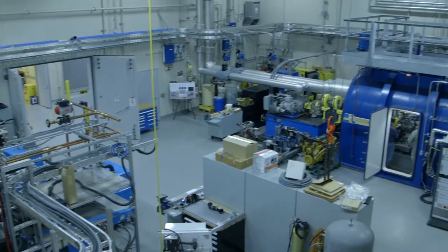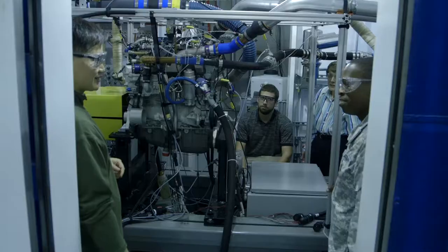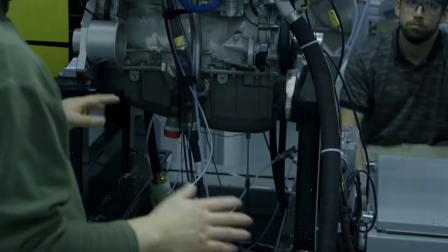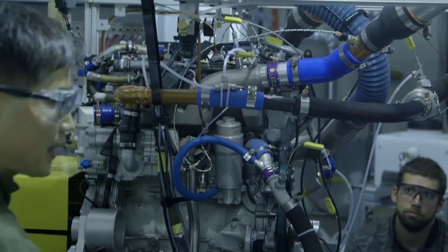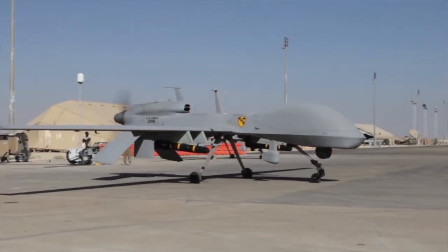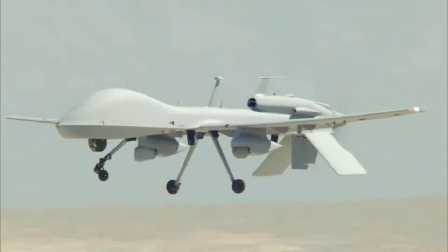This is a small engine altitude research facility. It is designed to simulate the altitude from sea level all the way up to 3,000 feet, and also temperature from -40 to 130 degrees Fahrenheit. Our focus at this moment is small power for the UAV propulsion. We try to identify what are the problems of the current UAV systems that the Army is using, and then set the requirements so that we can have a better system in the future.